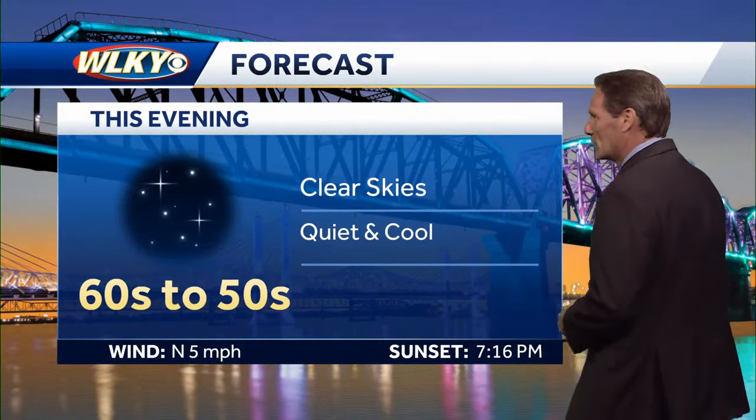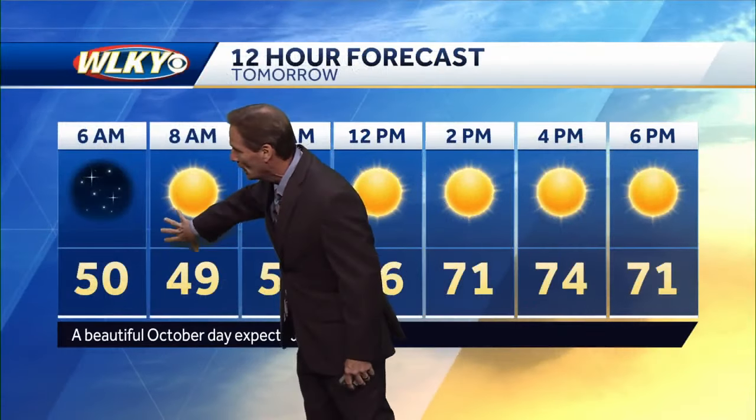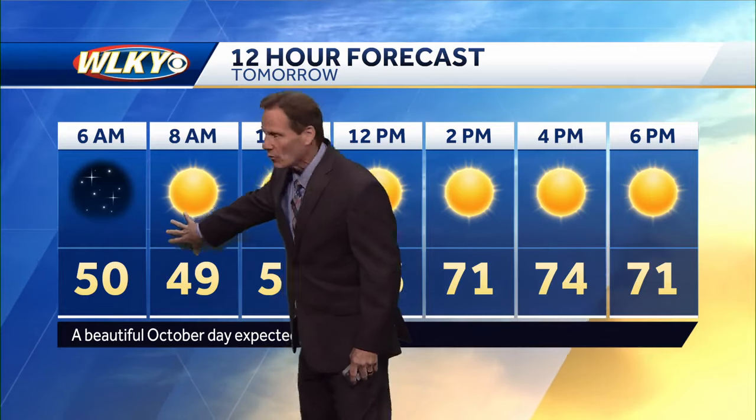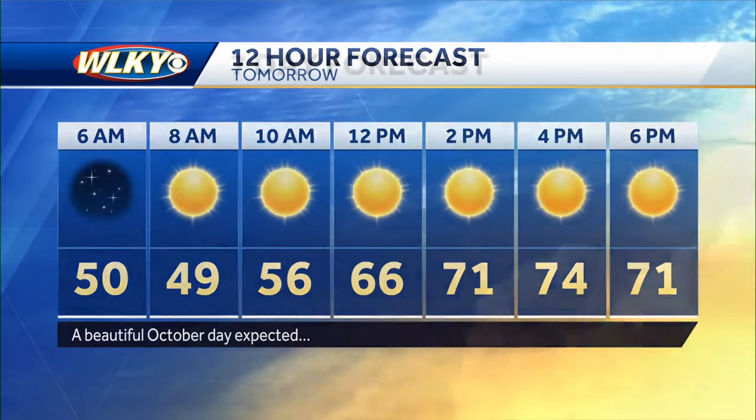Here's your forecast now. Clear, quiet, cool, 60s back into the 50s. Your detailed 12-hour forecast tomorrow. Bright sunshine. We start out at 49 early. We will climb to 66 by lunch hour. Late day highs around 74.